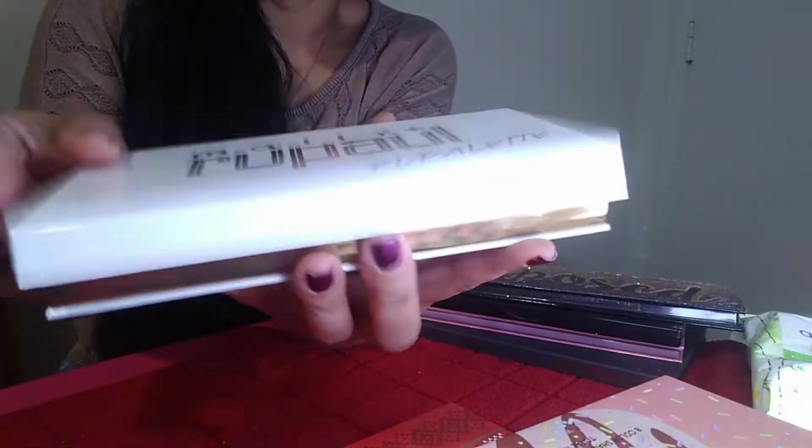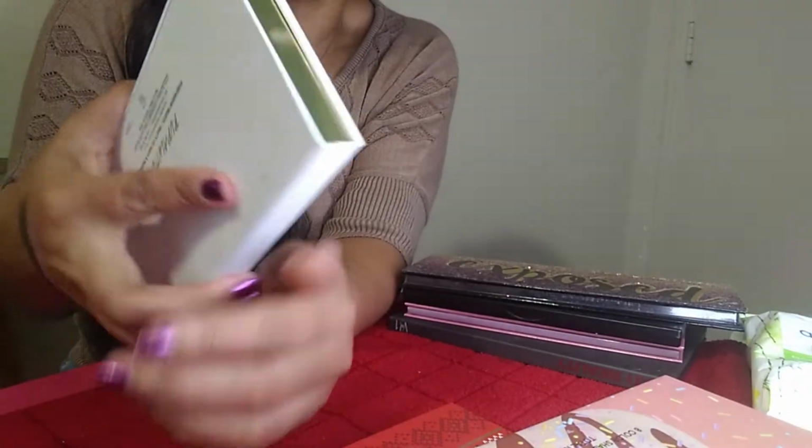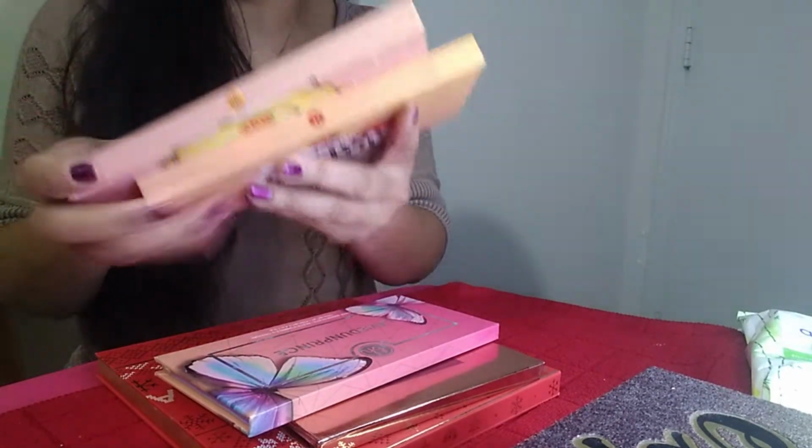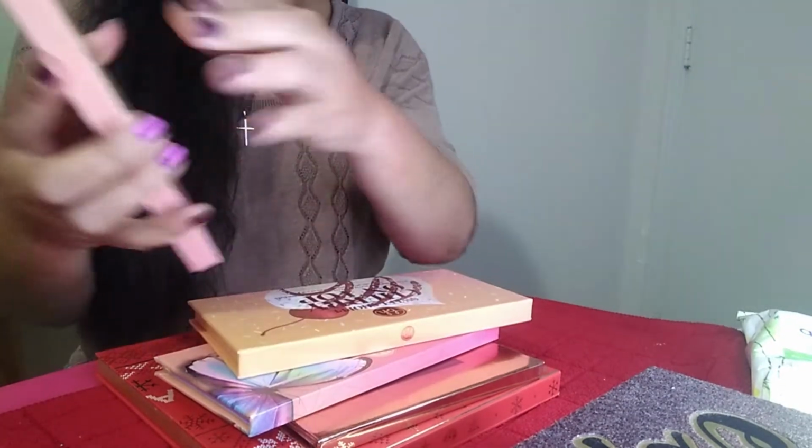There's also a face palette that I decluttered. This one is definitely coming out. These are all of my BH Cosmetics palettes. These two are from the Sweet Shop. This one is the Orange Sorbet.